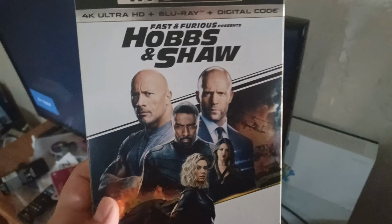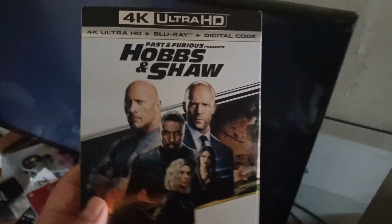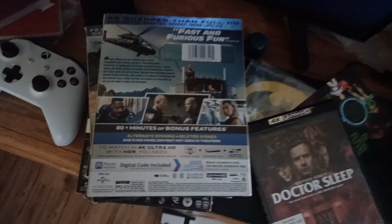Oops. And now I got Hobbs and Shaw. So my 4K Ultra HD collection of Hobbs and Shaw as well. I'm pretty sure there won't be a lot more things actually. So here's the back of it right there with Dwayne Johnson as well.